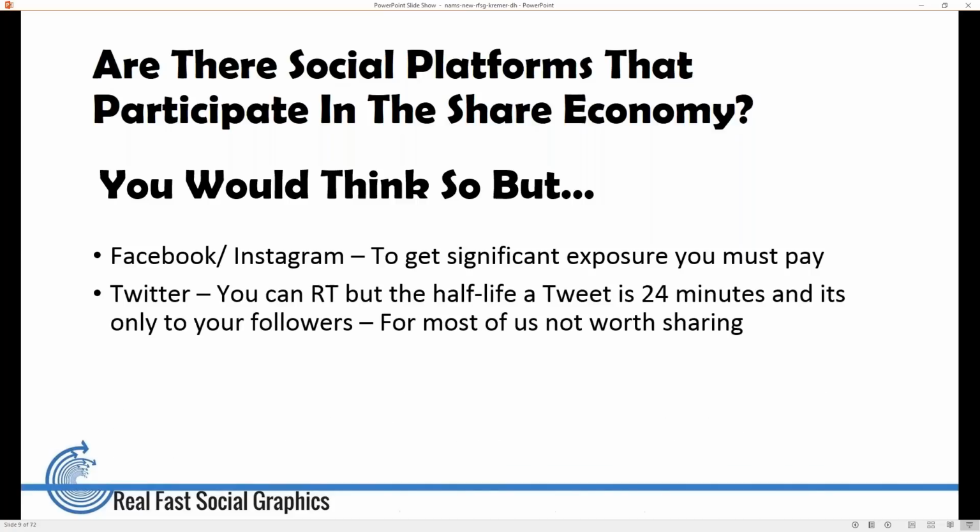And then we can look at Twitter. Now, you're saying, well, yeah, you could share with Twitter. They like you to do that. They have what's called a retweet, or an RT, as you see here. But here's the problem with Twitter. The half-life of a tweet is only 24 minutes. That means half the people that will ever see your tweet will see it in the first 24 minutes, and then it basically falls off the face of the planet.